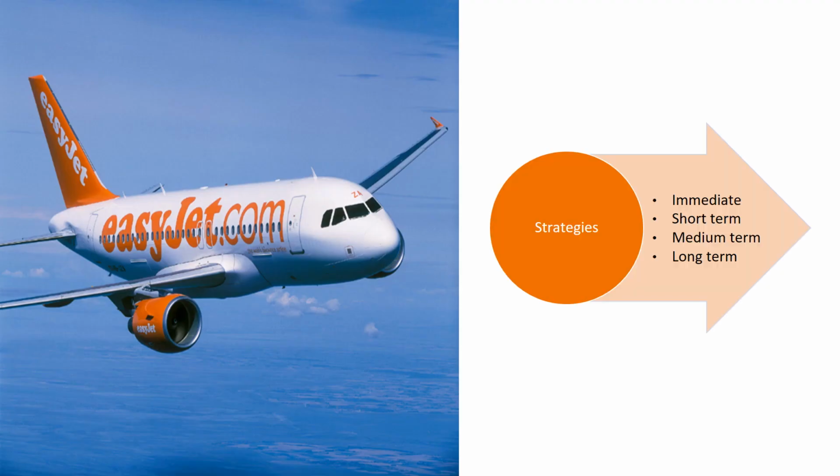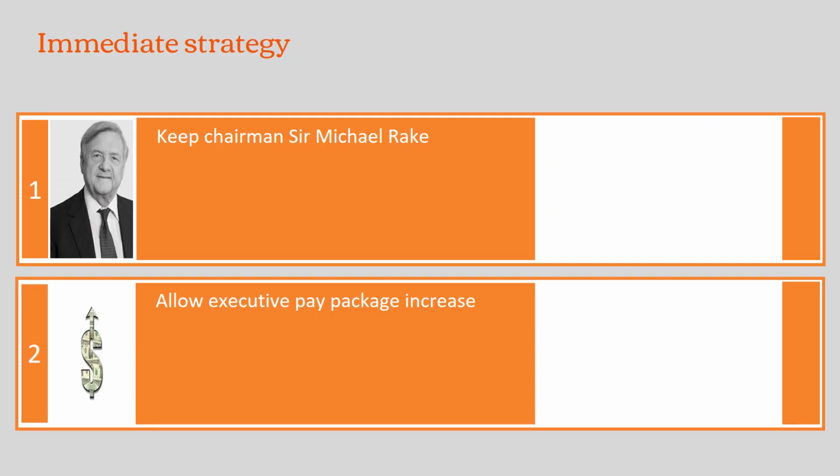From the SWOT analysis, we've derived four strategies: an immediate one, a short-term strategy, a medium-term, and a long-term strategy. These strategies will be elaborated upon in the coming slides. For starters, there's the immediate strategy.